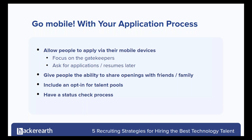As HR professionals and talent acquisition professionals, we want to think about the gatekeepers. What do we absolutely need to know about a candidate in order to decide whether or not we want to talk to them? We can always go back and ask for applications and resumes at a different point in time, but what exactly do we need to know on the front end? I'm seeing a lot of companies that are starting to just say, send us the link to your LinkedIn profile, as a way to get the basic information they need to decide whether or not they want to screen that candidate.